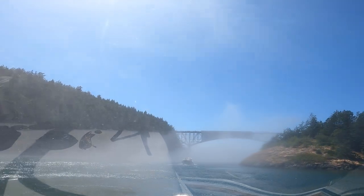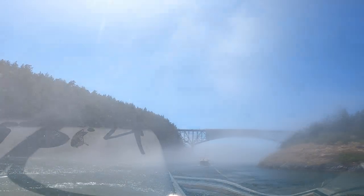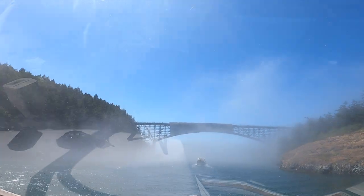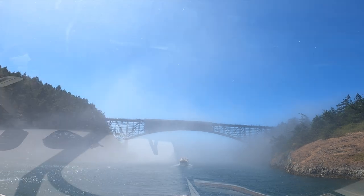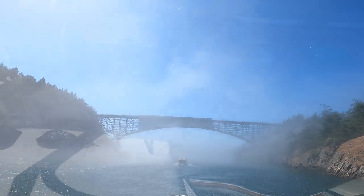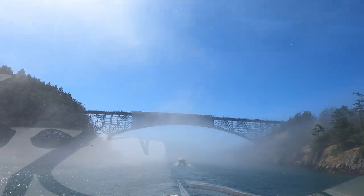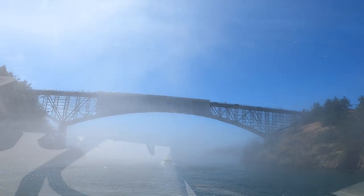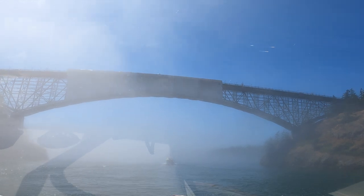We slowly motored through Deception Pass, following motor vessel Fluke at a safe distance. John was keeping an eye on the radar to make sure that there weren't any other vessels coming through that had not announced themselves on the VHF radio. It was very eerie going underneath the bridge with all the fog coming underneath the bridge from the other direction.